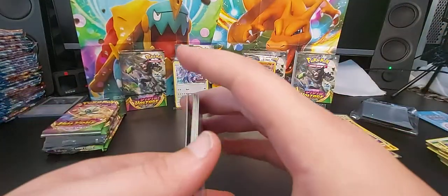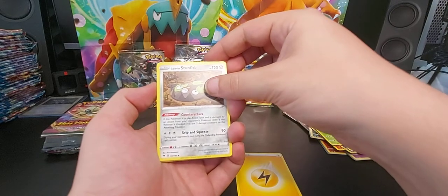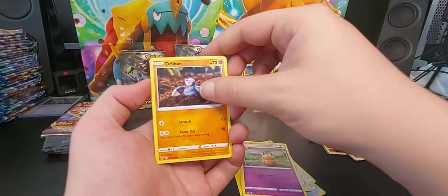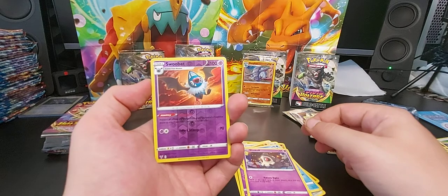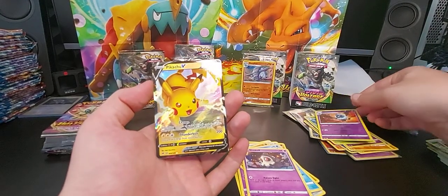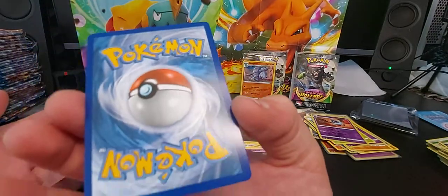Code card. And it's gotta be an electric energy. Ooh. Sunflora. Energy. Shuckle. Foongus. Darumaka. Ashquat. Duskull. Reverse holo. Swoobat. And it's a black card, which is a Pikachu! Ooh, we got the Pikachu V. Pikachu! There you go. Oh, that's gotta be like a 10. That's a 10er right there.